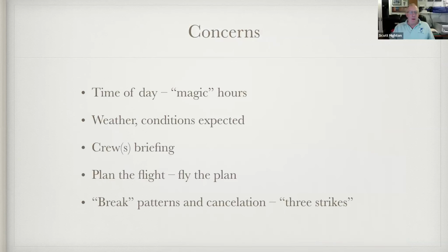But some of the other things that the photographers look at are the time of day that you're shooting. You'll notice there's a difference between most of the photographs that a lot of pilots take of their flights and what professional photographers do. We tend to rely on things called the magic hours, which are the hour after sunrise and the hour before sunset, because that's when the light on the ground is the prettiest.